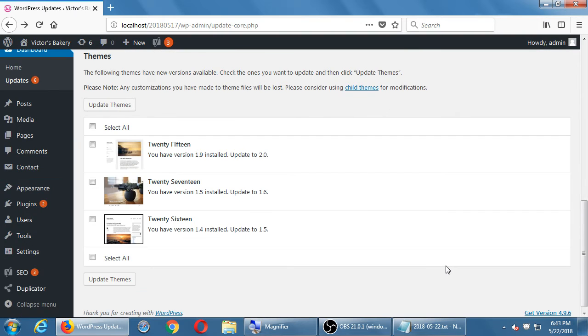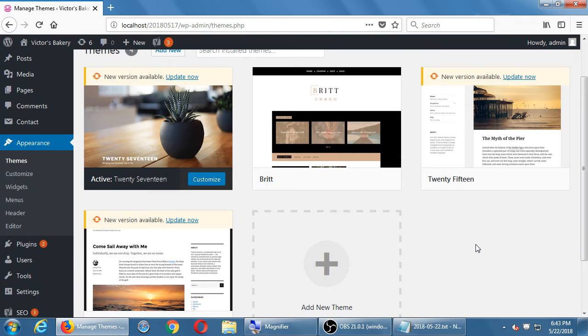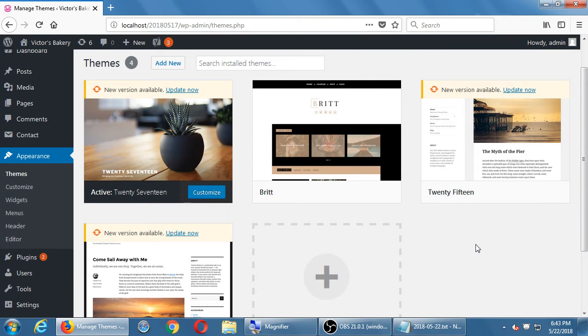I'm a little confused on the alternate theme. I don't understand what that means. You're not keeping a duplicate of the site on this other theme, are you? No. It's just the design. If I was using the Brit theme, I would want to keep also 2017, in case I ever need to switch away, in case I ever need to deactivate this theme and move to this theme because the site got hacked.